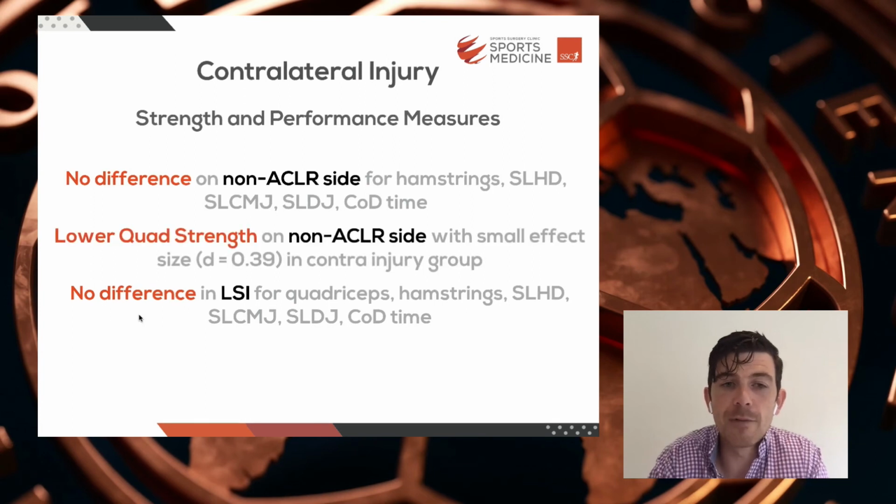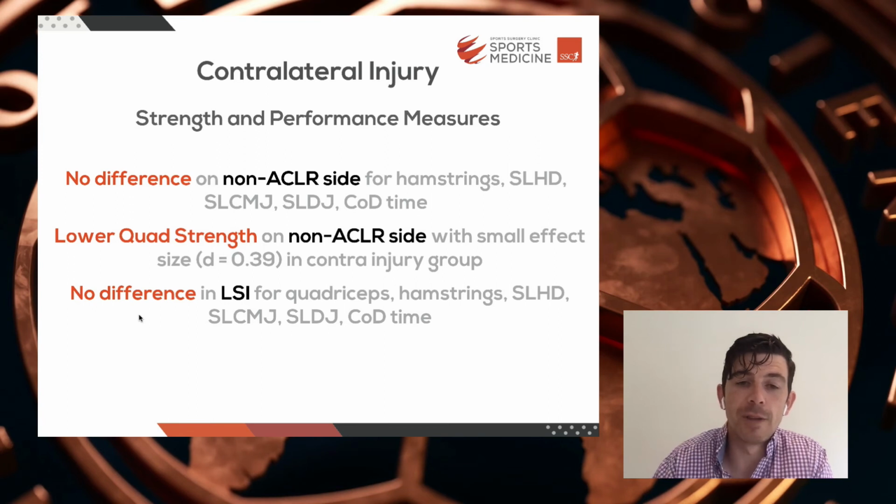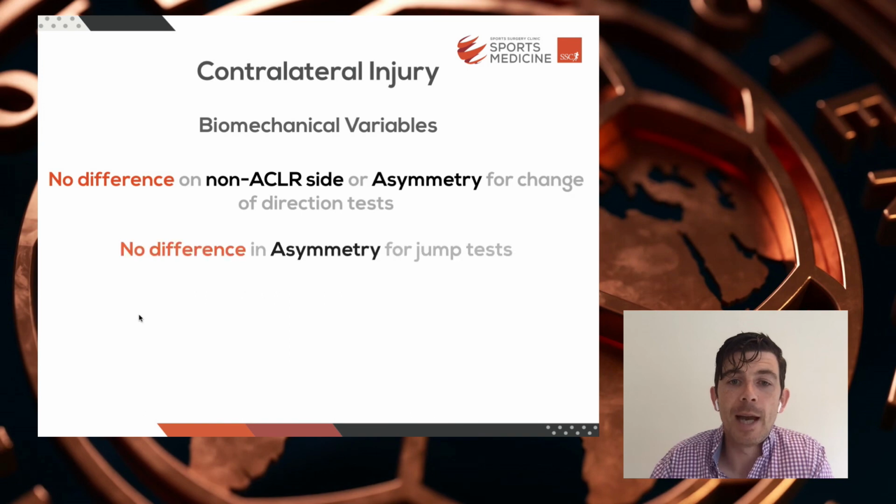One variable where there was a difference, even though a small effect size difference, is there was lower quadriceps strength on the non-operated side in those that went on to rupture their non-operated ACL. And again, we've often seen in the previous literature that the healthy limb can often decondition throughout the ACL rehabilitation process. So improving that quadriceps strength may be something that's important during that process. Despite the fact that there were no differences in many of the performance variables, there were a number of differences in the biomechanical variables. However, again, they were not in relation to asymmetry.